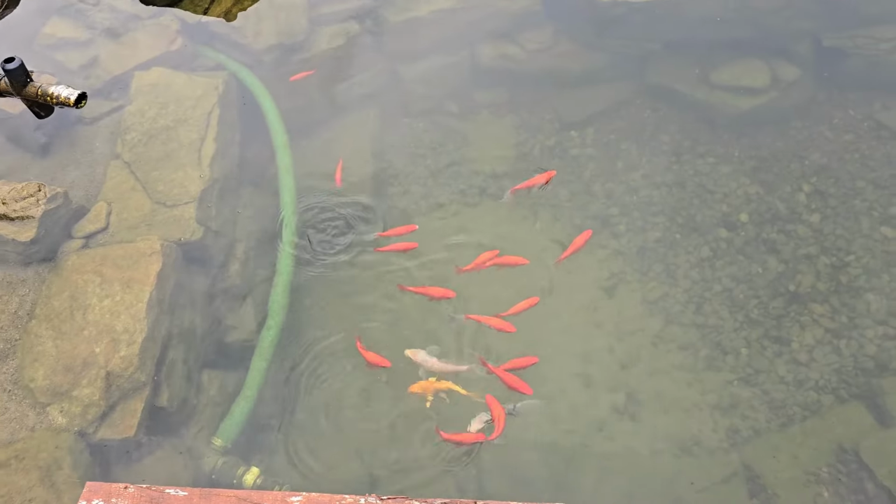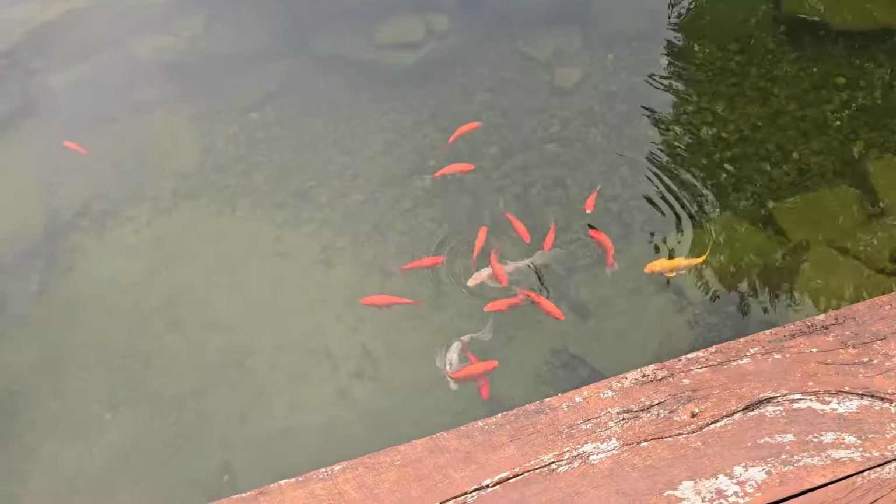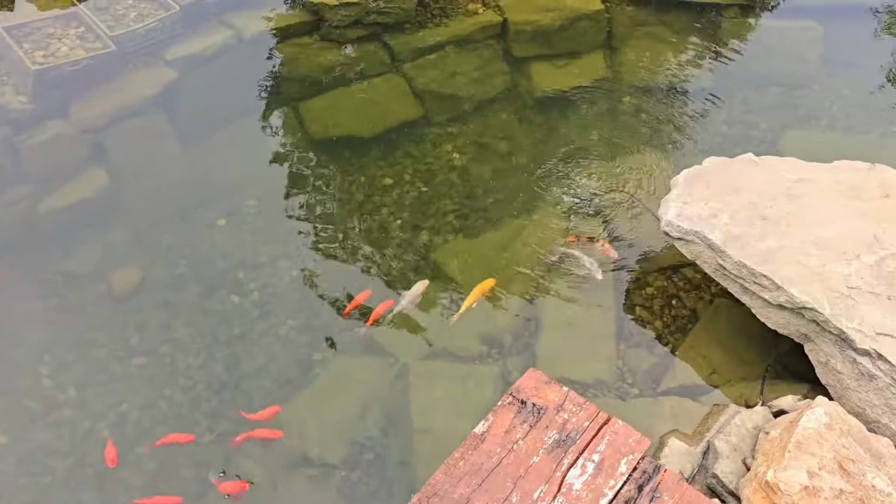Now that I've been feeding the goldfish and the koi, every time I come up to the edge of the pond, they're here to greet me. We got Goldie Hawn, Dorothy, Yang, and I don't see the orange koi. There you are. You're hiding because I didn't give you a name yet.